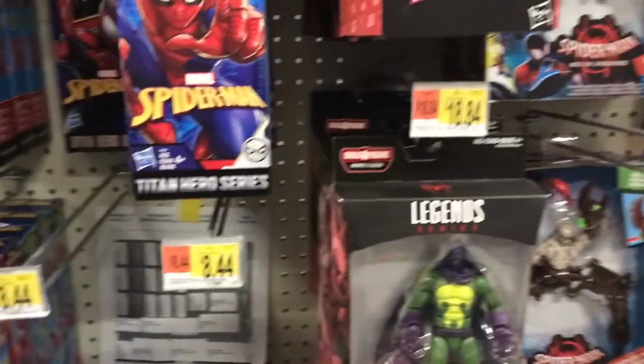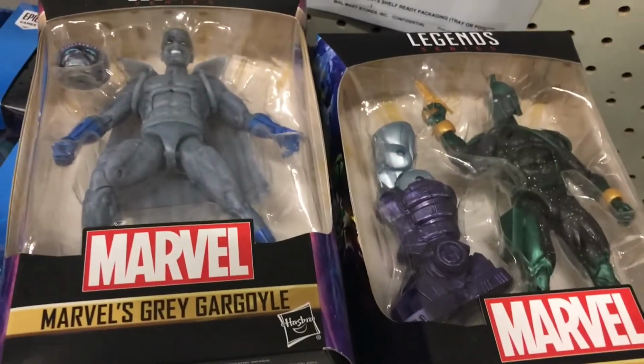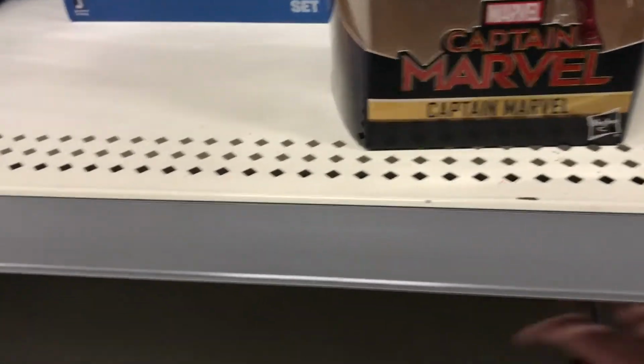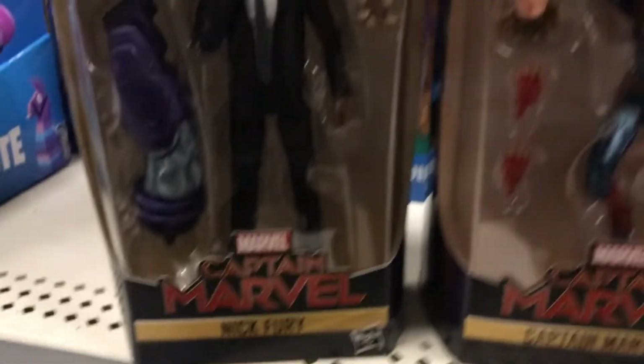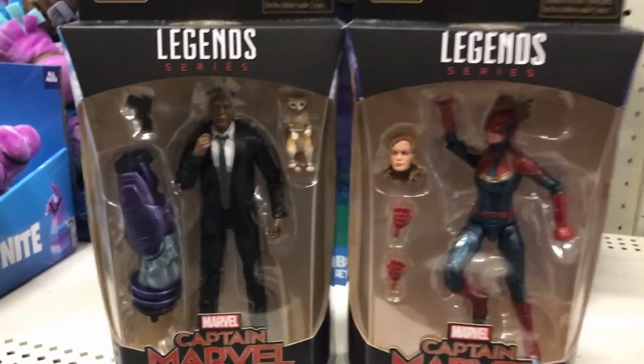They just go on and on. That, and look at all these Gwenpools and Spider-Woman figures. They're just everywhere. Why didn't they clearance those out? I don't know. But they had these guys right here, which I found on the top shelf. And then I've been on the lookout for her. And I think, since I'm seeing him, I'm going to pick up Fury as well. So, kind of a cool thing to see.